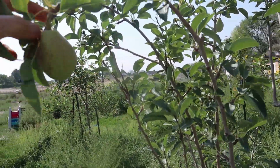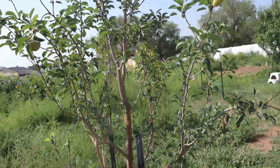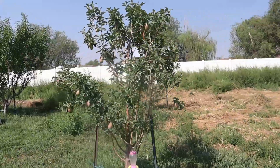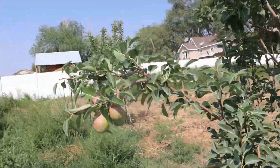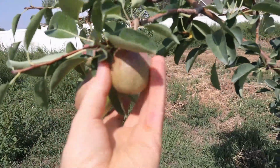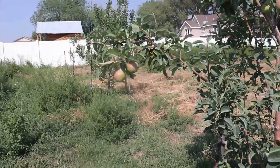I don't know if we showed you all these pears that we're growing, but this year, both this pear tree and this one have just been loaded with pears. This one looks a lot better. I'm not exactly sure when they're ready. They're kind of small, but there's a lot of them, which we're so excited about.